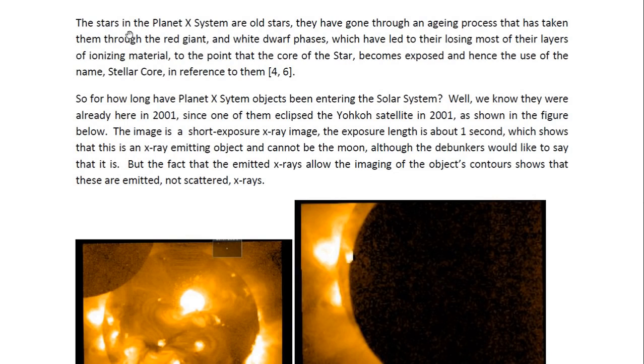Now, the stars in the Planet X system are old stars. They have gone through an aging process that has taken them through the red giant and white dwarf phases, which have led to their losing most of their layers of ionizing material, to the point that the core of the star becomes exposed, and hence the use of the name stellar core. In some of the very old ones, we can actually see the solid core of the object, with just a small amount of material clinging to the surface, which is initially in a striped format, but even that is lost as these very old stellar cores seem to have ionizing envelopes that are not viable. So they shed them, and they seem to then regain another one through absorption from the sun.